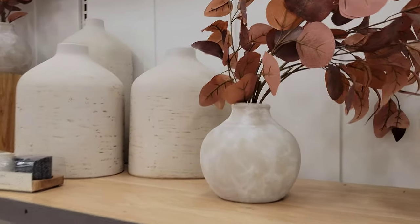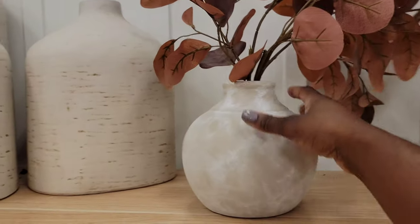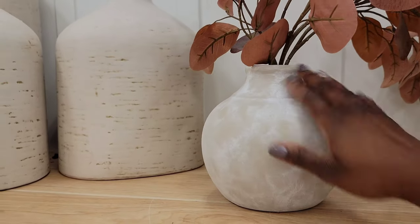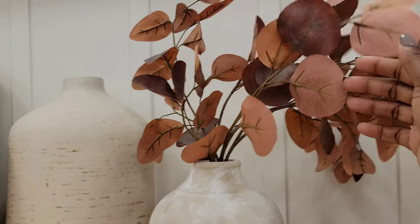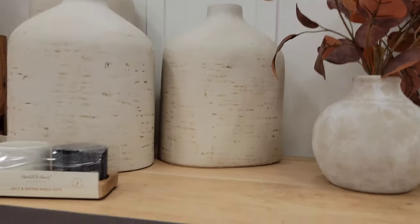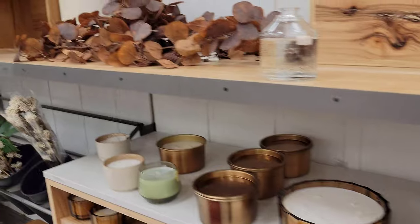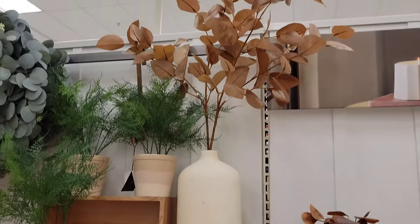Over here, this is one of my favorite pieces from the Hearth and Hand line. This creates such an impactful statement, and I love the rustic inspired distressed face and the color and tone and movement in the stems. I believe it's $26.99. So if you're looking for that understated fall decor item, that stem with that vase will be perfect.